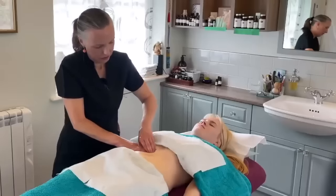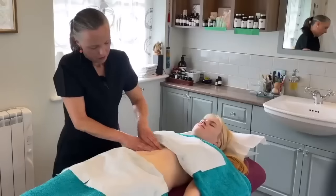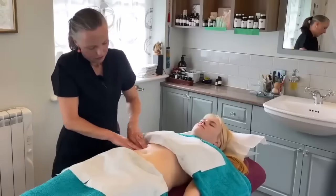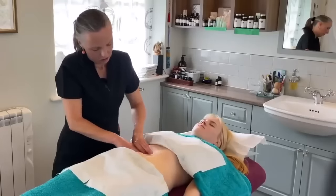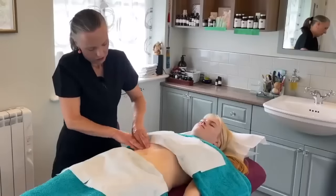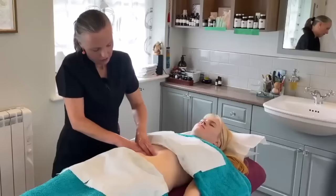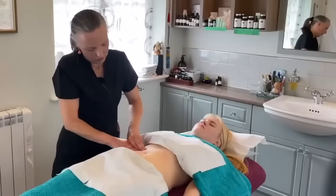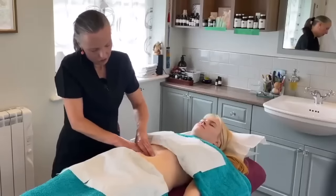The liver tends to store toxins like medication, alcohol, any drugs. Just need to clear that away. There may be pollution. Oh, it's feeling much better. It's bouncing back. It's much softer.